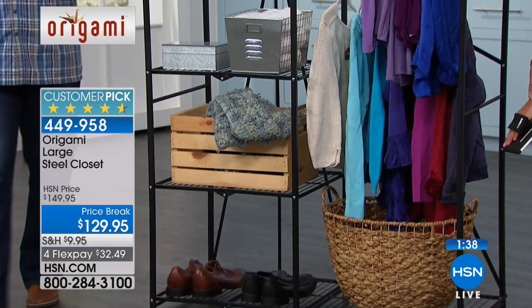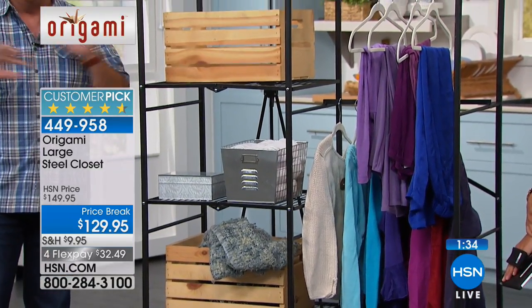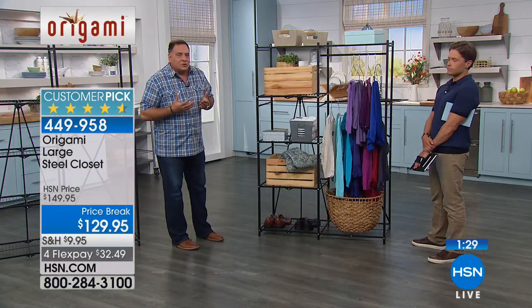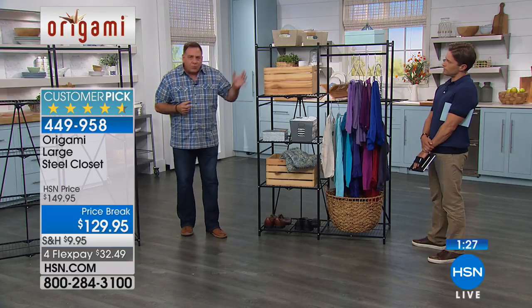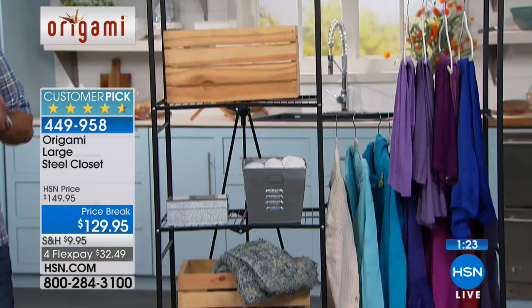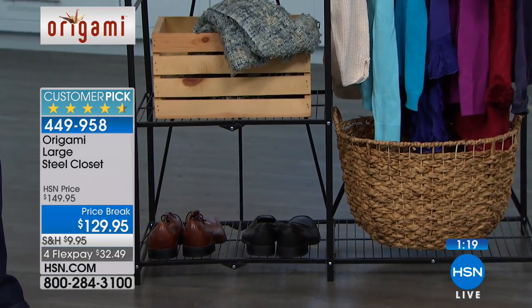Exactly. Well, and you know, here's the thing, too. When you think about this, most people, you've got that top shelf and all you've got is a hanging garment bar. When you buy this, you're getting so much more for all the hat boxes, for your purses, for shoes. I mean, look at the space down there for shoes. So much that you can put on this. And nothing says that you just have to use this in your bedroom.